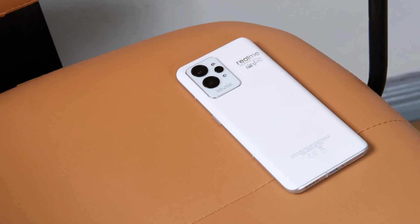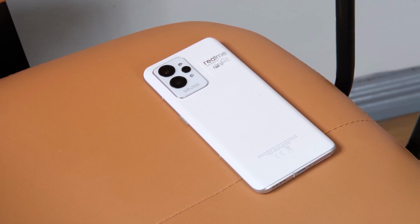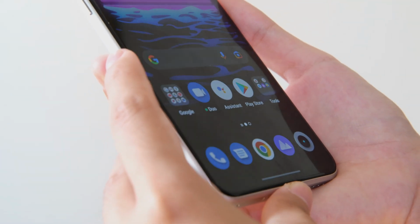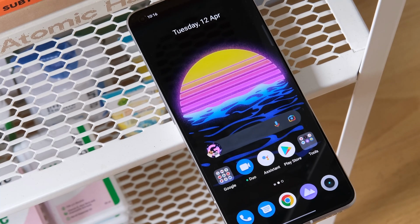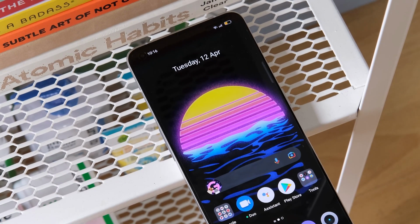Right off the bat, we'd like to say that the Realme GT2 Pro is one of the most premium smartphones that I've held that is priced under 35k. For glass protection alone, it already has one of the best in the market, Corning Gorilla Glass Victus. The glass is enclosed in a curved aluminum frame. It is also cool to touch, has a smooth textured finish, and blends almost seamlessly with the back panel.